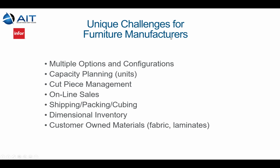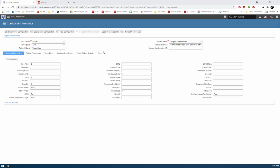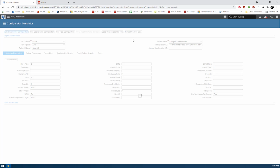Let's talk about a couple of these features and options. I'm going to pop out to our CloudSuite application. This is our CPQ, configure, price, quote. It actually allows customers to go in, or your customer service people to go in and walk through an order to personalize it and get that ready for production. So let's just do one real quick. It's a 3D chair. I'm going to go up, start configuring it.